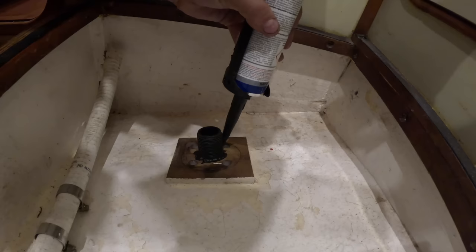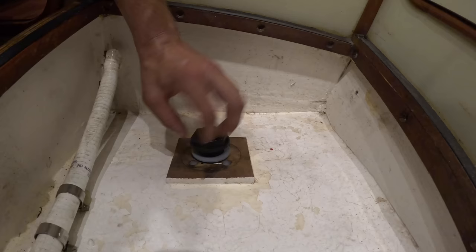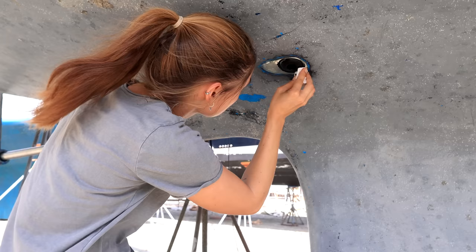Zach's just up there putting the washer, more Sikaflex, and the bolt? No, nut? Nut. He's putting the nut on in the inside, and I'm out here on tissue paper duty doing the old wipe and switch. I don't know. What am I talking about at this point? You know what I'm doing.